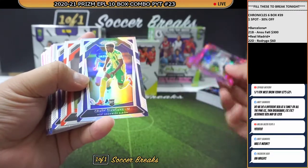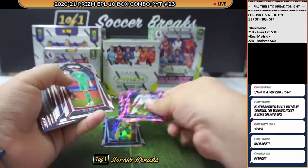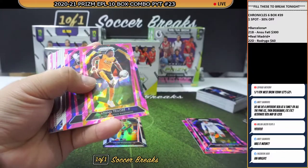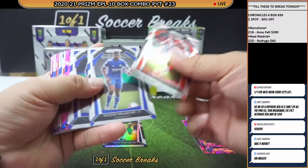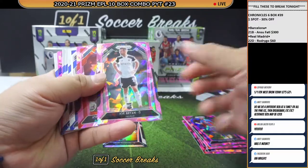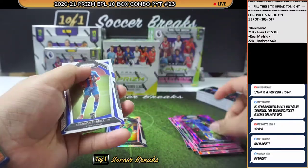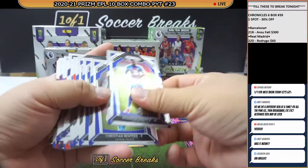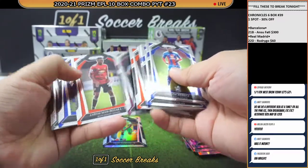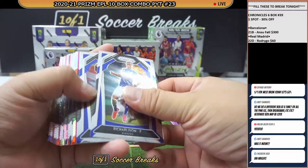Alright, Yannick Vestergaard and a Silva, Diangana, Shackleton, Conor Gallagher, Adama Traore, Jordan Pickford, Aaron McGoldrick, Joe Bryan, Jordan Henderson, Jamie Vardy, Pablo Fornals. Ian Wright is right, that is correct. Ian Wright was our first pink ice autograph ever.